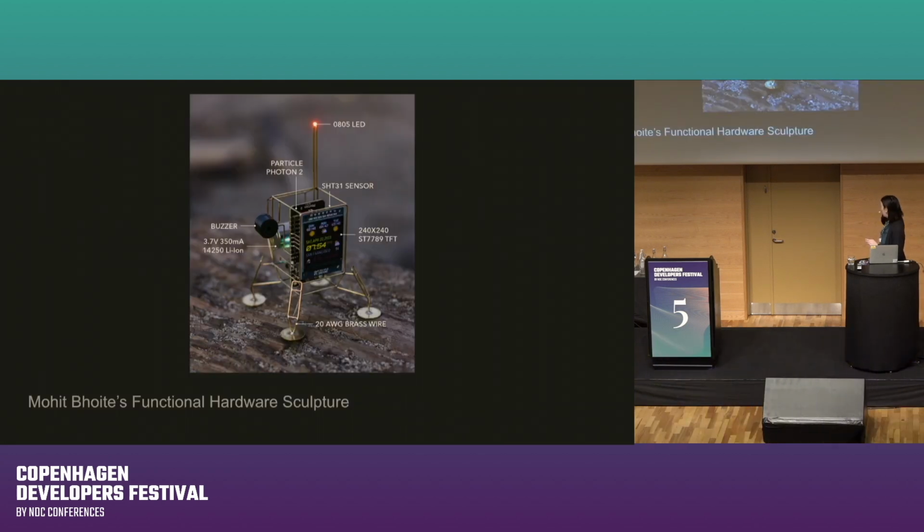This is my friend Mohit. He builds these hardware sculptures that are about yay big, if that. They're like half of this and built using this sort of technology. They're functional pieces of computer. For this one, it's a mini weather station. But his thing has been making them look like space rovers, making them absolutely beautiful when they could just be ugly boxes.